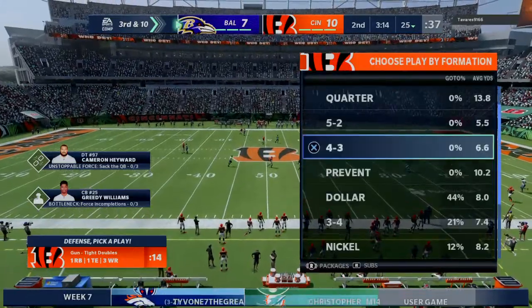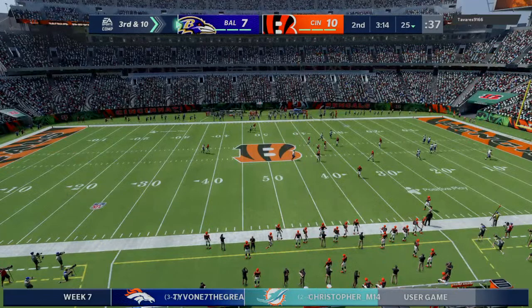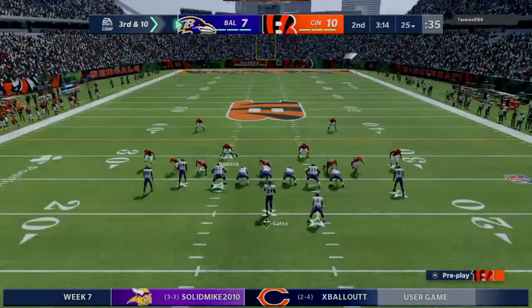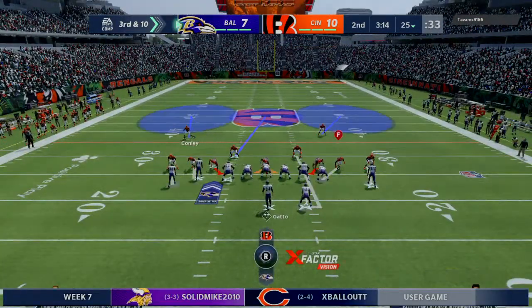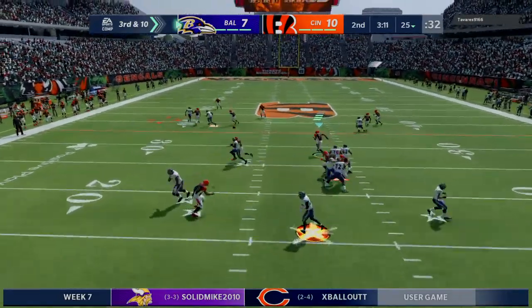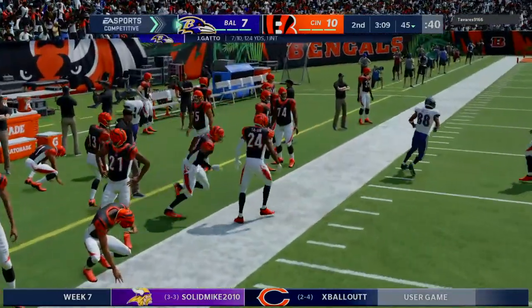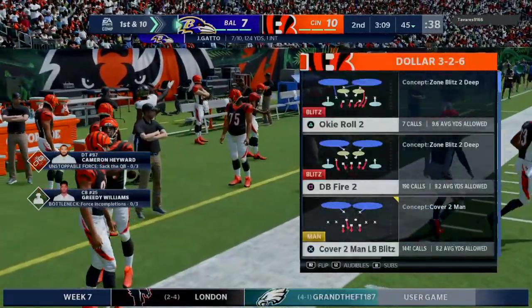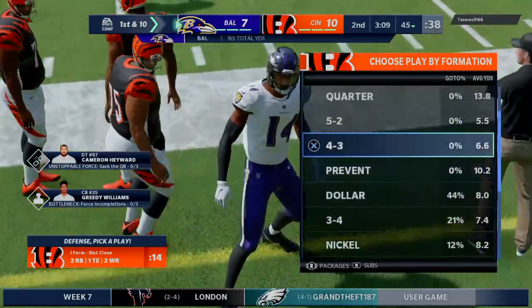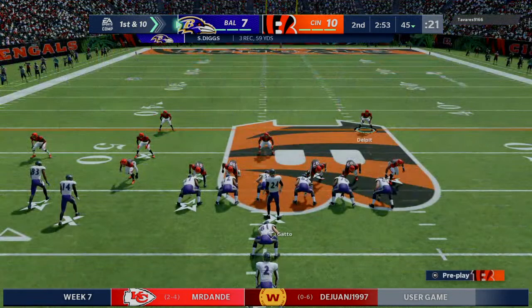Well, so far in this drive, they've done some good work. They force incompletions on 1st and 2nd down, bring up 3rd and 10. That brings up the big question. Do they bring pressure or do they play coverage on this down? The left side, caught by Diggs. And he's going to be out up around the 45-yard line. 3rd catch of this first half for him, and this one is a first down. First down, Baltimore.